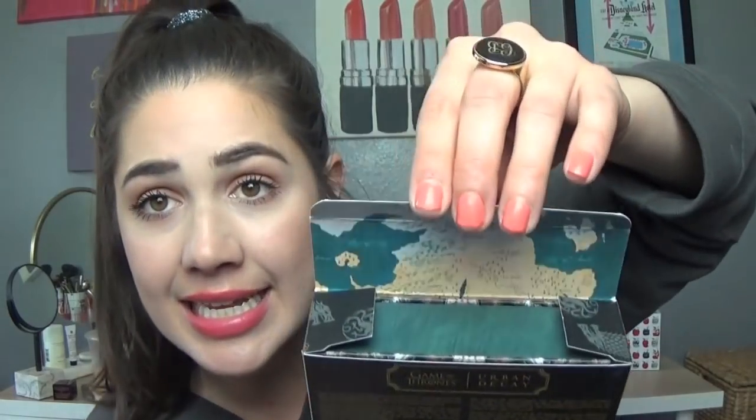So this is the palette. It is massive and it's definitely a collector's piece. I mean, it's detailed. The packaging is so stunning. If you're a Game of Thrones fan and an eyeshadow palette fan and an Urban Decay fan, I do recommend this. This is crazy town. But I mean, it's so freaking cool.